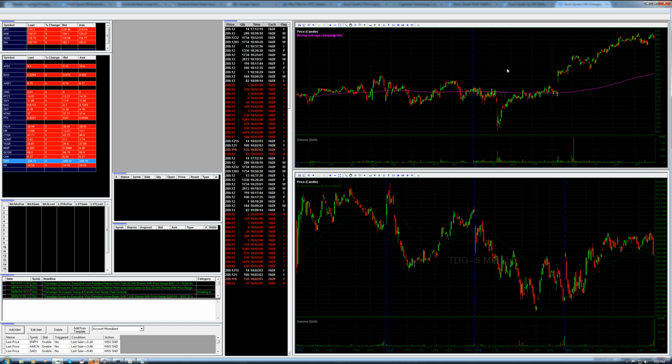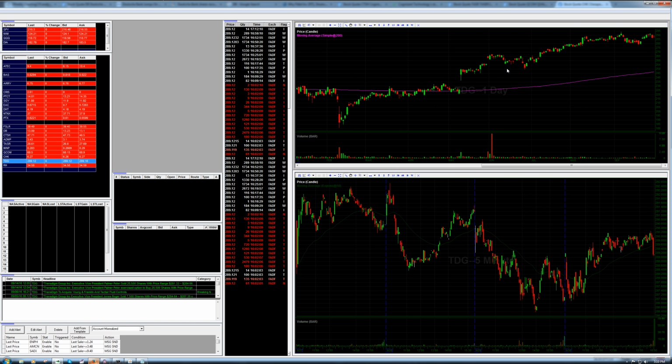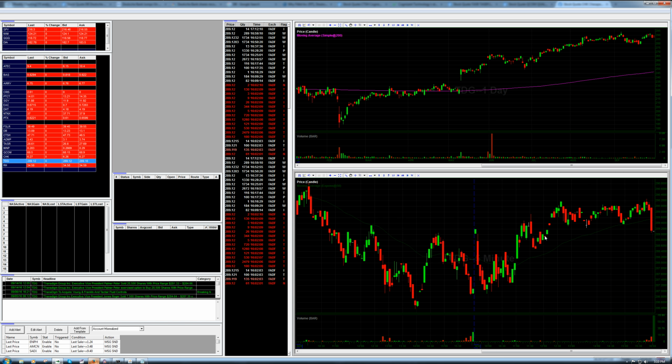TDG, TransDigm Group. I did not really see anything exciting at all on this chart. It's too thin. You can see the intraday chart's kind of speckly and spiky. For a stock that's $290 a share, this is going to be really difficult to trade because it's so thin. It could spike. What is this candle here? From 288.16 to 288.99, so it spiked almost $1 in 5 minutes.